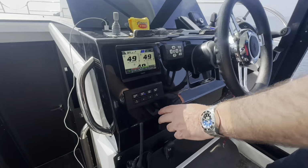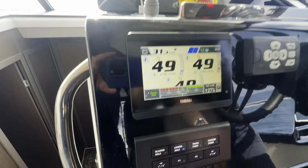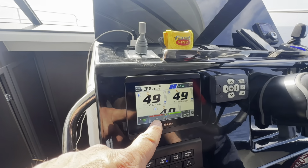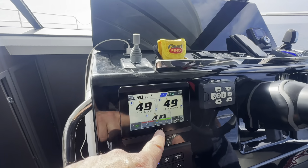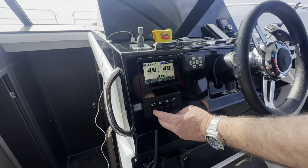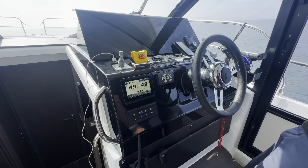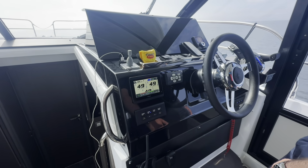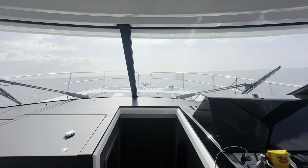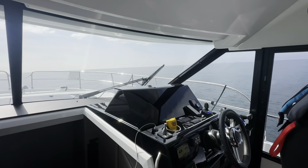So we've just activated course hold, and now it's holding our course currently using the electronic magnetic compass here. One touch changes 5 degrees. Yeah, so just bring it around a little bit. Yeah, let's bring us around. Yep, this is a nice comfortable way to commute to Dartmouth.